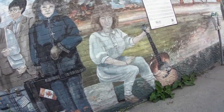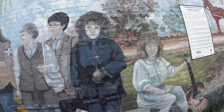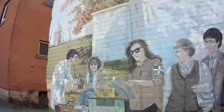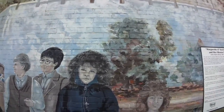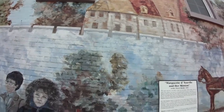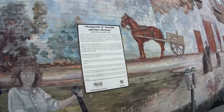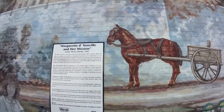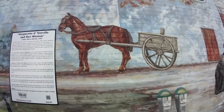In 1737, Marguerite and 4 women joined together to provide care for the sick and abandoned in the Montreal neighborhood. It goes up too. They focused hospital care for all men, women, and children, whatever their background or culture, First Nations, English, and French. And she founded the Order of Sisters of Charity in Montreal. Wow. I like the horse. I like that.